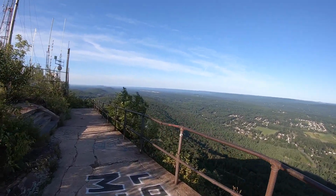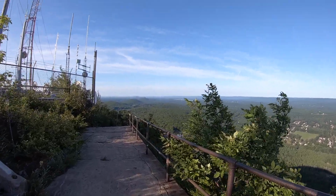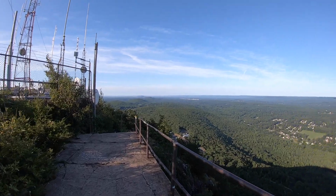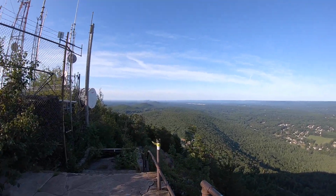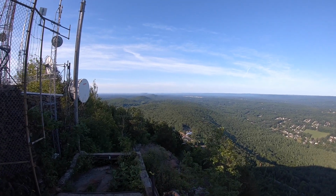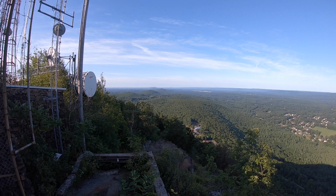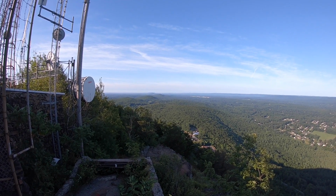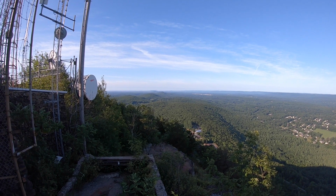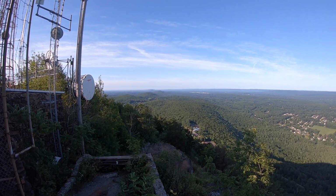We're now looking south from Mount Tom. And if you follow this chain of hills, you're heading south into Connecticut. And the Metacomet Monadnock Trail goes up and down over each of those hills in the distance over there. I haven't done that section yet, but I certainly will be doing it at some point soon.